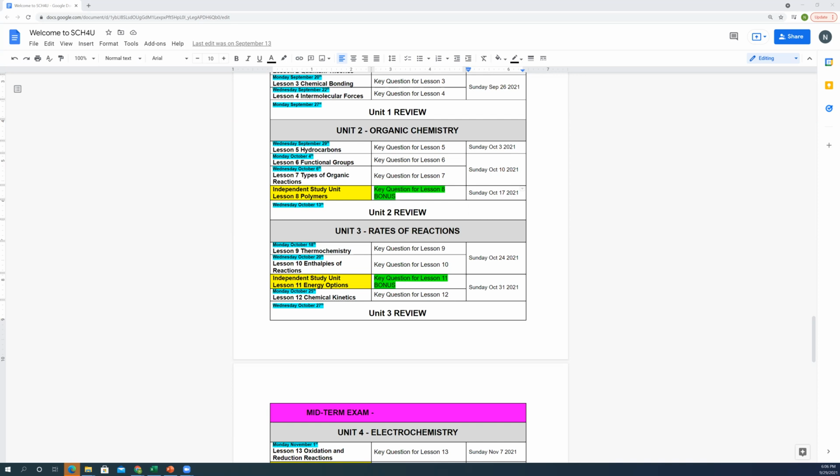Hi guys. Okay, so today we're going to start our new unit number 2 on organic chemistry. So I just wanted to take a minute, before we get into the actual lesson, to remind you of how we're setting up these units, how the lessons of this unit are set up. So today we are covering lesson 5. And all this is found on that document called Welcome to SCH4U that I've shared with all of you.